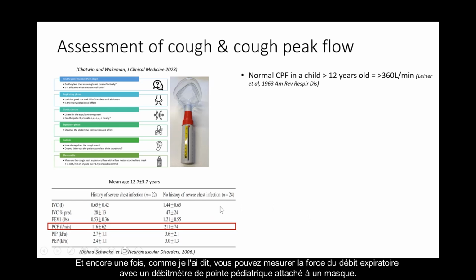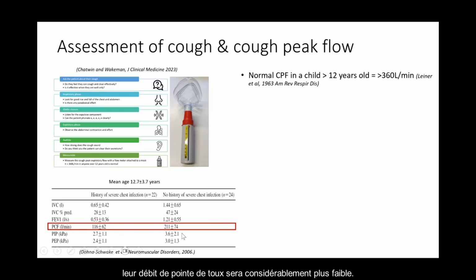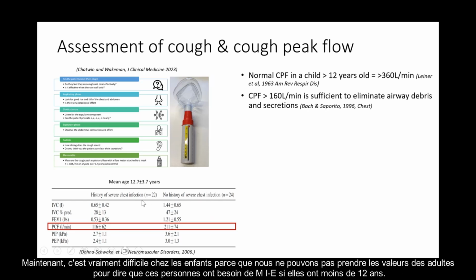And again, as I've said, you can measure the strength of the expiratory flow with a paediatric peak flow meter attached to a mask. And what you tend to find in children, in those that have a severe chest infection versus those that have no chest infections, is that their cough peak flow will be significantly lower. And in this study, albeit small, it was sitting around 116 litres per minute, warranting mechanical insufflation-exsufflation.